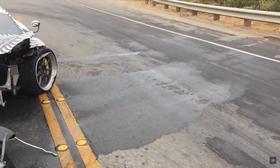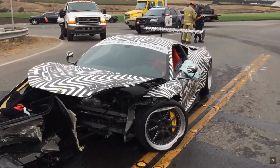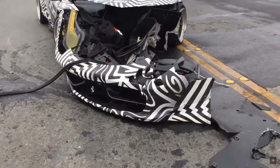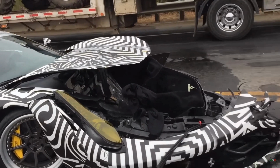So the fourth car on my list is this 2010 Ferrari 458. And it comes with a Liberty Walk wide body kit and this huge spoiler and the zebra wrap. I'm pretty sure you guys recognize it by now. It was previously owned by the YouTuber Daily Driven Exotics.